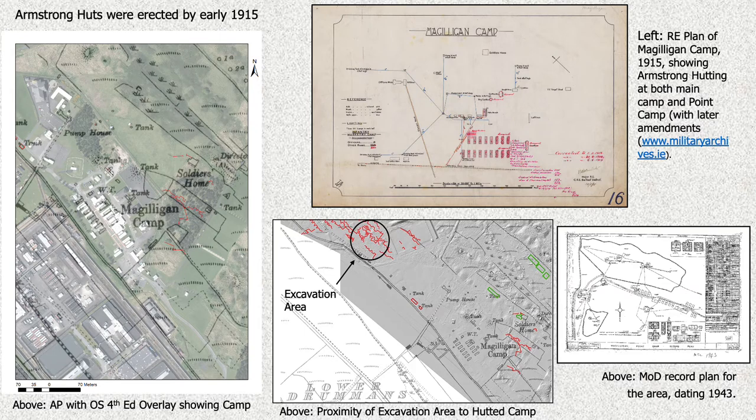The First World War camp at Magilligan is seen here on the Ordnance Survey 4th edition map to your left, with the extended point camp at Magilligan understood to have been established to supplement the original First World War camp at Lower Doe. Documentation for this part of the camp, however, is pretty limited at this point anyway, with the exception of the Ministry of Defence record plan seen here on the bottom right hand side, which dates to 1943.